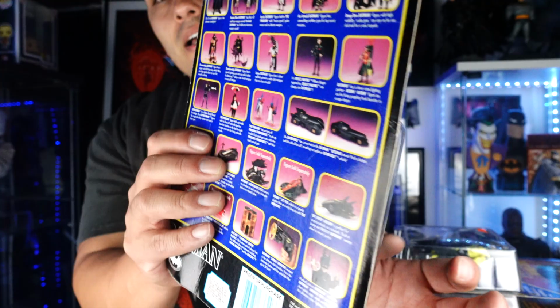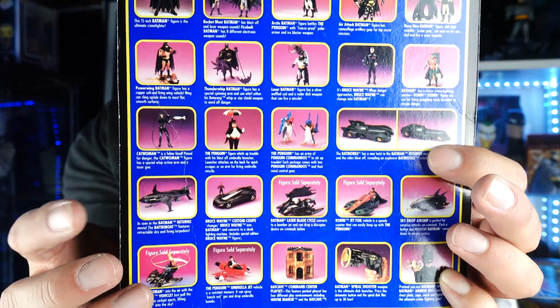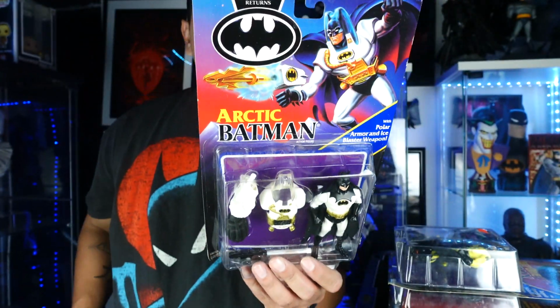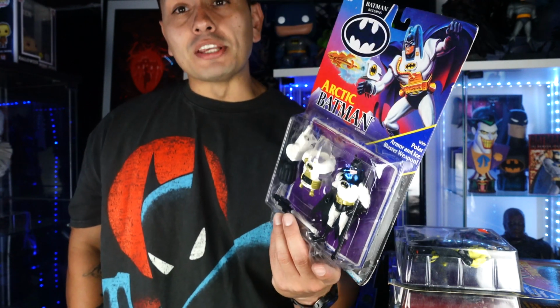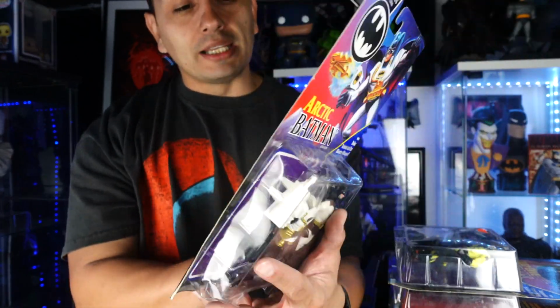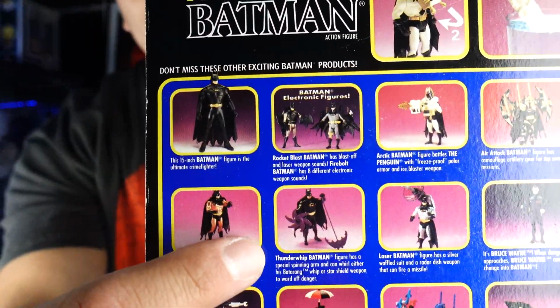I do have the Bat Missile. I have that one loose. I don't have the Bat Ski Boat. I think I lost it. I don't know what happened to it, but that is one that I do need to rebuy. Oh, not the Bat Missile, I'm sorry, the Bat Ski Boat. That's one I need. And then this one I never even owned. It's a 2-pack. That one I'm gonna need to buy.